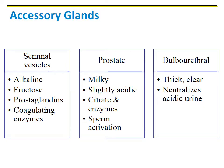Males have three sets of accessory glands. Seminal vesicles are posterior to the bladder, and their secretions are mixed with the sperm in an ejaculatory duct. 1. Seminal vesicles secrete an alkaline mixture of fructose for energy, hormones called prostaglandins, and coagulating enzymes. 2. Prostate glands are located inferior to the bladder and are responsible for the milky appearance of semen. Their secretions are slightly acidic and contain citrate for energy and enzymes for sperm activation. And 3.